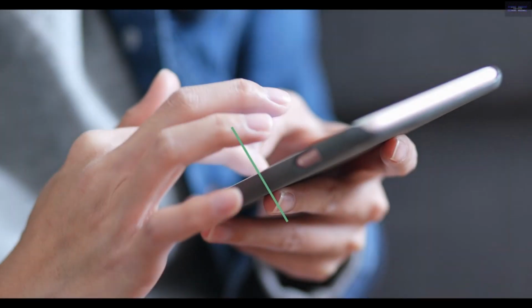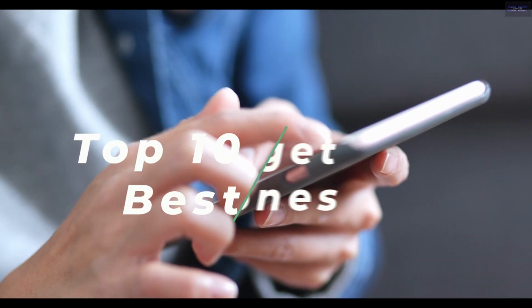Top 10 Best Budget Smartphones. There's an option for everyone in our buying guide of the best budget smartphones.